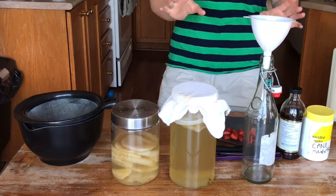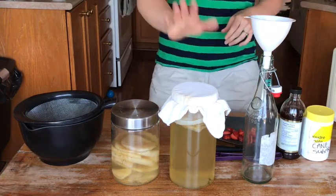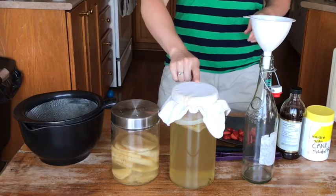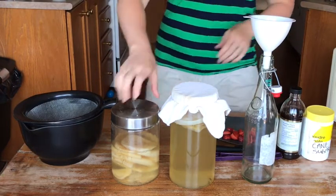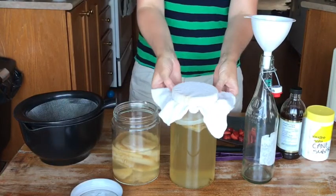So the first thing I'm going to do, and if you don't have all of the tools, then you might want to just watch and grab the tools and do it after. I'm going to take the mama and baby SCOBY out of our batch here and add them back to the hotel.